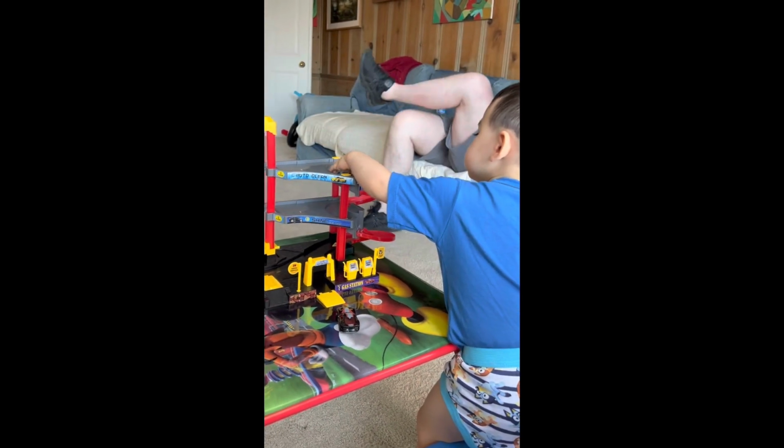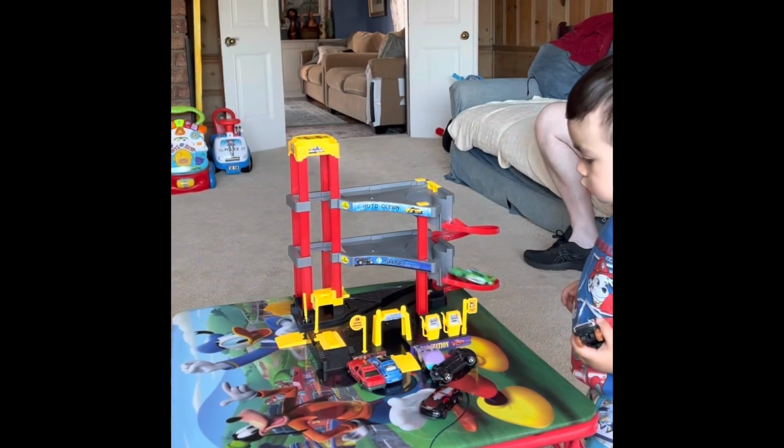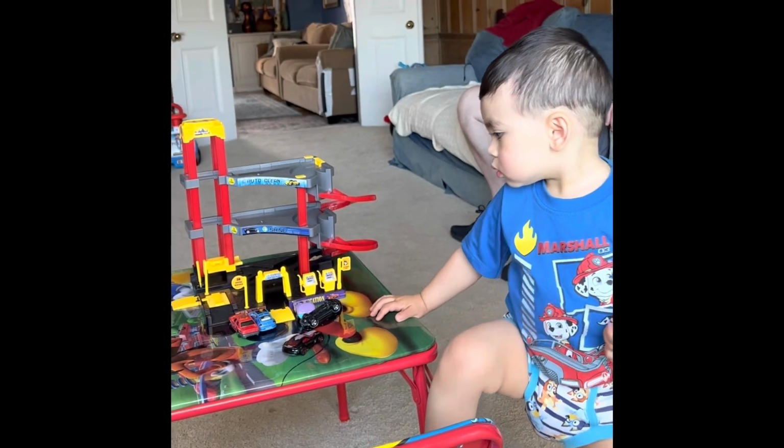Here's your blue car. You're welcome. Blue car. Whoa. Again. Wow. So nice. That's a green car. You're smart.